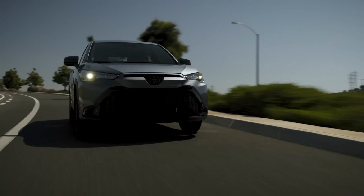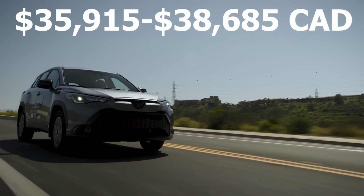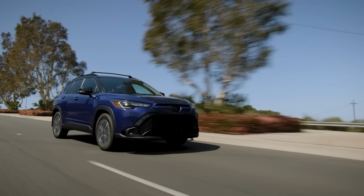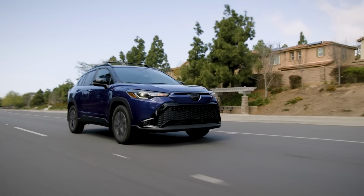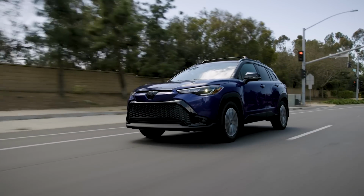The Corolla Cross Hybrid is priced from around $30,000 to $35,000 US, or around $36,000 to $39,000 Canadian, which is actually very reasonable pricing for a brand new hybrid SUV, especially one that comes as well equipped as this, and especially with this kind of fuel economy and performance. There's no question, the Corolla Cross Hybrid is an amazing value for what you're getting. And even though it is a few $1,000s more expensive than the equivalent non-hybrid, I think the price premium is worth it. Remember, you're not only getting around 30 to 40% better fuel economy, but you're also getting much better performance and better refinement too.